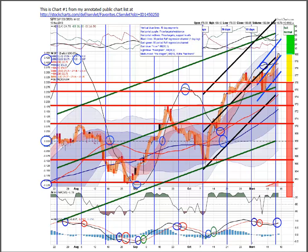and the outer channel is formed by the maximum excursion from the regression line during the look-back period, which in the 30 happened back here in early October. So once that point drops off, the channel is going to get much tighter here. But that's steeply sloping upwards.